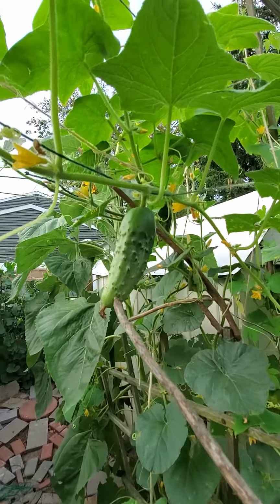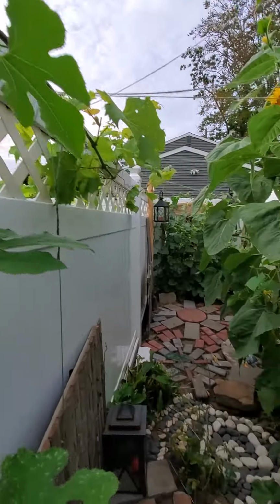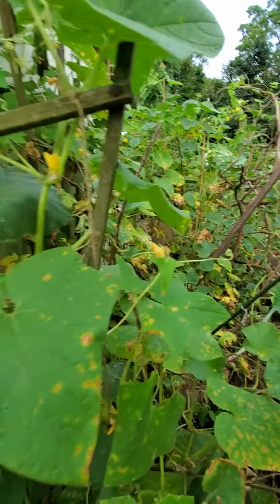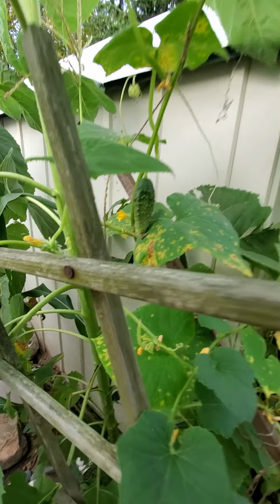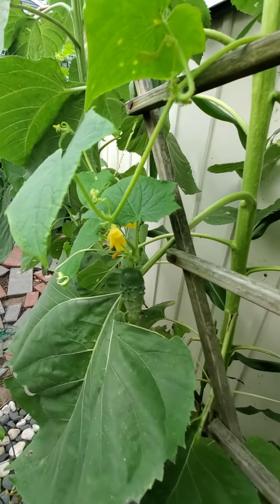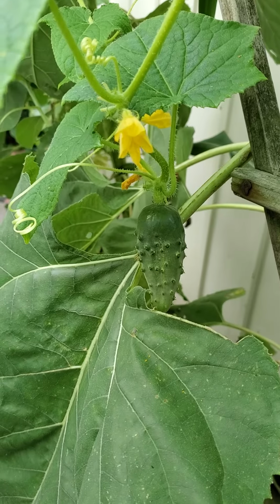Oh, we got some cucumber. Over the top. Look at that. Along the trellis. Into the Garden of Eden. If you look close, you can see the cucumbers. Oh, look at that right there. Alright, look at that right there. Alright.